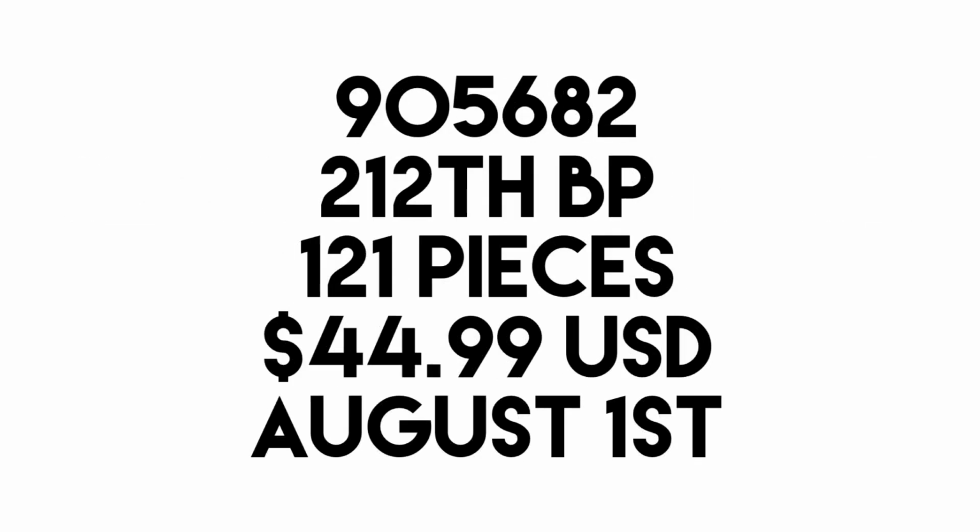So we've got another battle pack, this time the 905682, the 212 Trooper Battle Pack. Yes, more Clone Trooper ones. This will have 121 pieces and retail for $45, same price as the other ones in recent years, and this will be coming out August 1st.